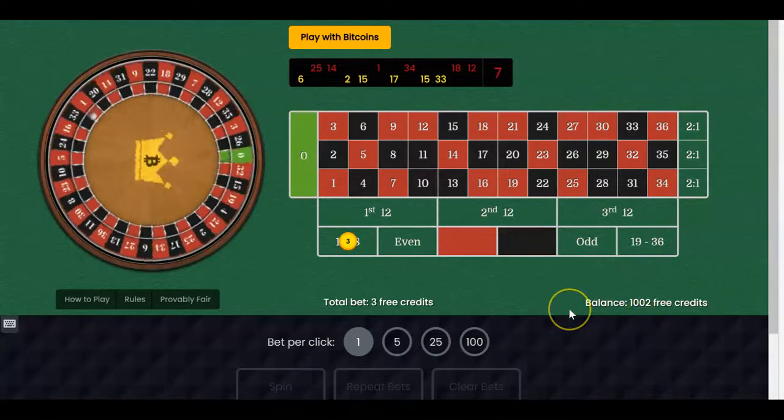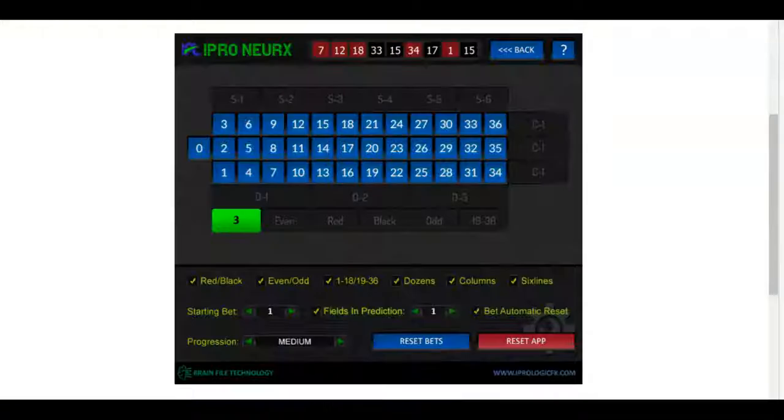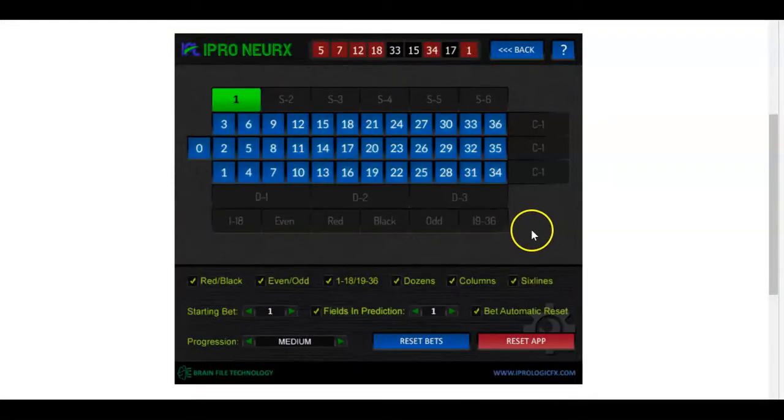Again, you're still ahead, so no reason to be alarmed. Now, look, you're still back up to 1005. Okay, it's going to do its job. And this has a lot to do with what this starting bet is. Because if I change this right now to like 3, you're going to see for yourself. That's going to make a huge difference.